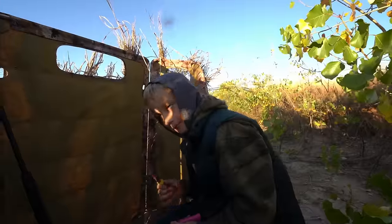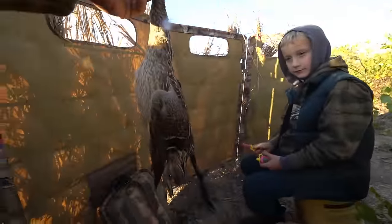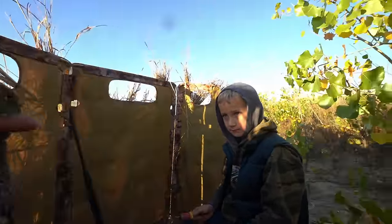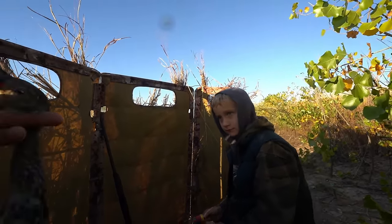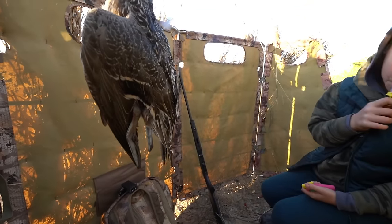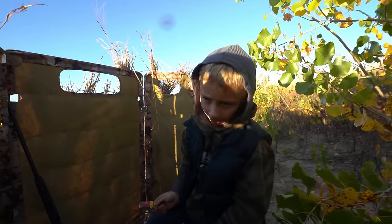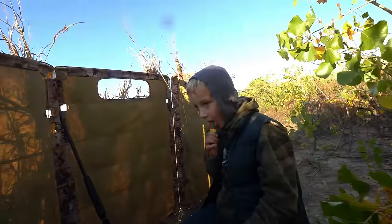He's a big guy. That's a girl, that's a hen. They are long ducks. See how long their necks are? Pintail's necks are really long, so that's how you identify them in flight. And then their tails, see, they kind of got a pin to them. The males have a long pin on them, and the females just have a short pin on them.